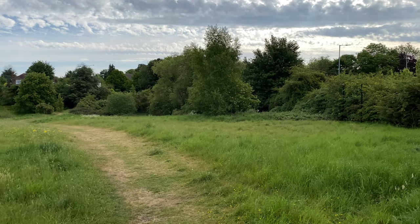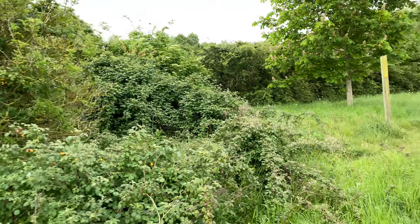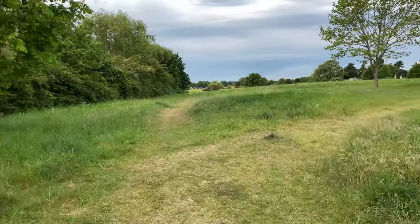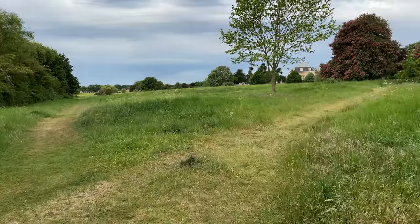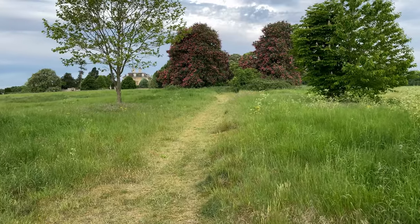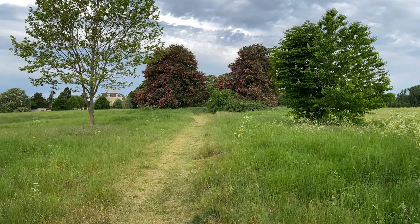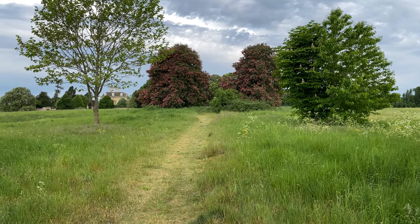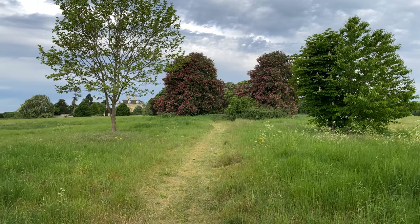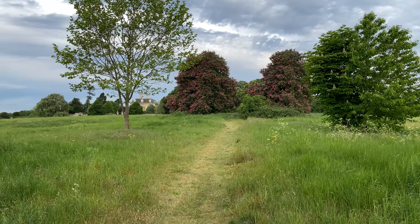Now if I turn around, the path that was in that photograph is this one that hooked around and went up to Forepool, which you can see just left of those trees in the centre, those chestnut trees. So you can still trace elements of the photograph just to prove you're in the right spot.